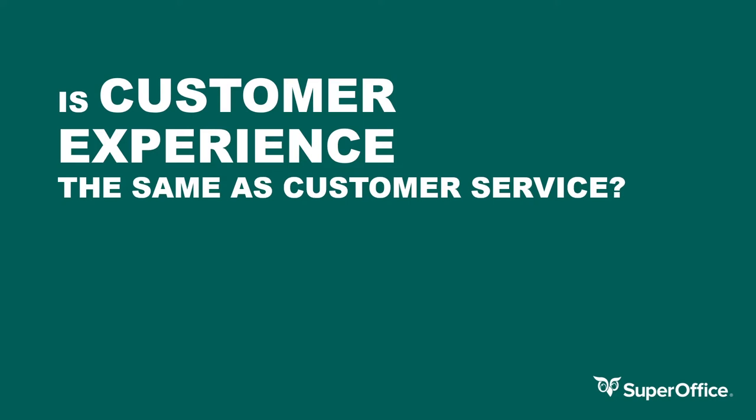For example, if you book a vacation on the phone and the person you're speaking with is friendly and helpful, that's good customer service. Yet if your tickets arrive early and the hotel upgrades your room, then that's great customer experience. That's how the two are different.